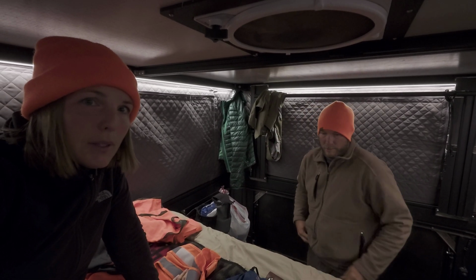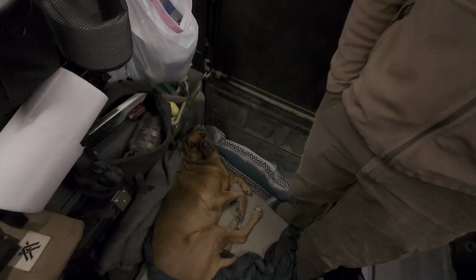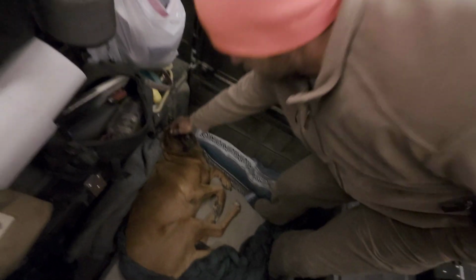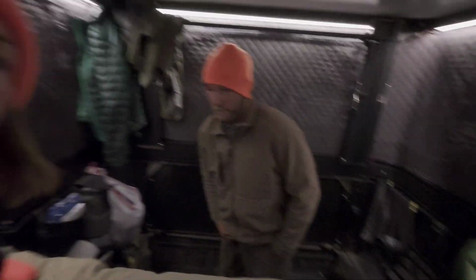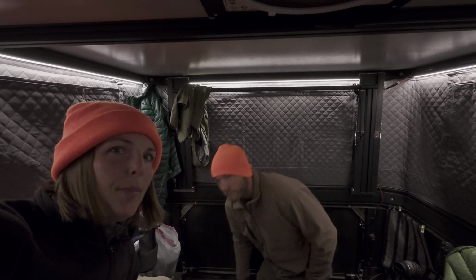Good morning. We are up early. It's cold outside. The heater did keep us pretty warm in here. It's kind of a mess. Lupe's down on the floor because we can't get her up in the bed right now, but she seems okay with that. We are getting ready to go out and find a deer.